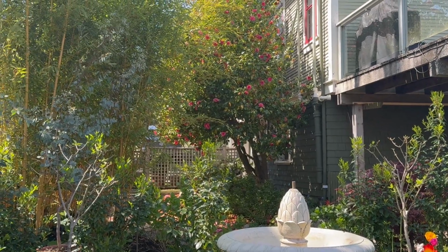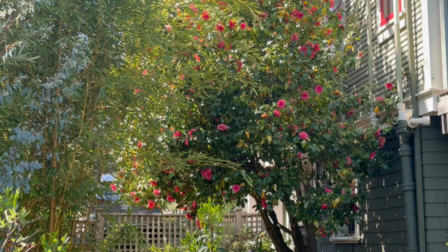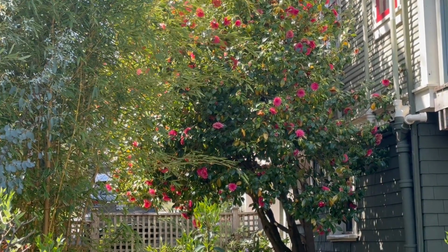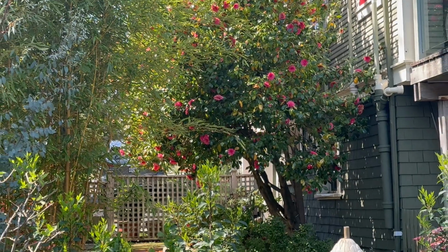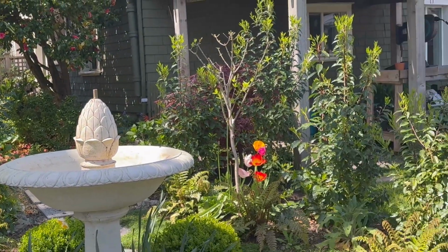It's our big camellia tree that gets a flurry of beautiful pink flowers. This is a Camellia japonica, and they rain down on the path, so we end up with a pink path. It's quite beautiful.